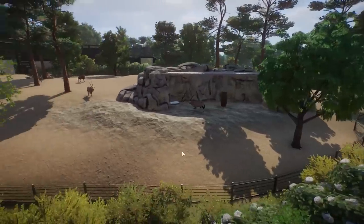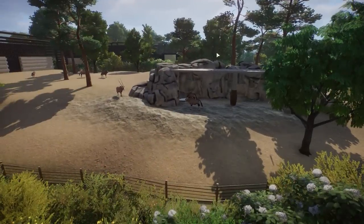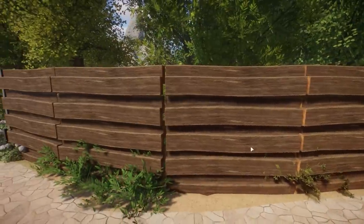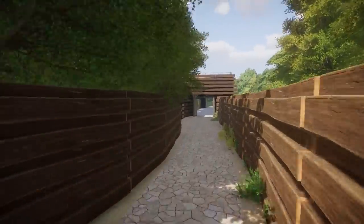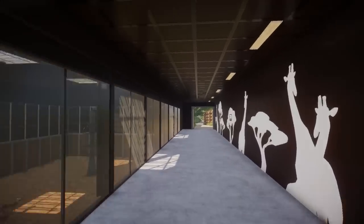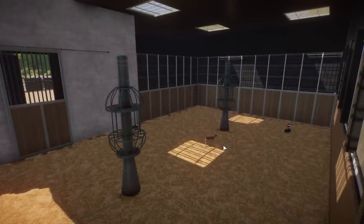That looks really nice. And I was about to say it gives them a little bit more privacy, but it's not, because guests can still stand here. But I didn't notice that there was this shelter from the other side. Oh, look at that. Also like the fencing here with the Australian beams. This looks really nice. Another toilet. Oh, giraffes. Oh my God, look at that. Oh, this is such a beautiful building from the inside.